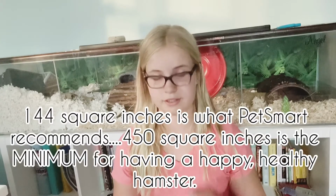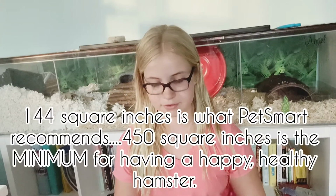450 square inches is the bare minimum for your hamster, and you should be housing them in something a lot larger than even 450 square inches. So 12 by 12 by 12 inches is ridiculous, and you should not be housing your hamster in that.